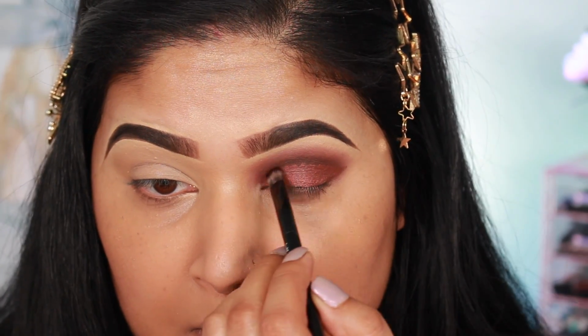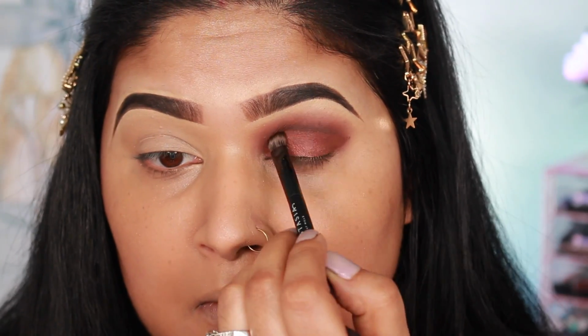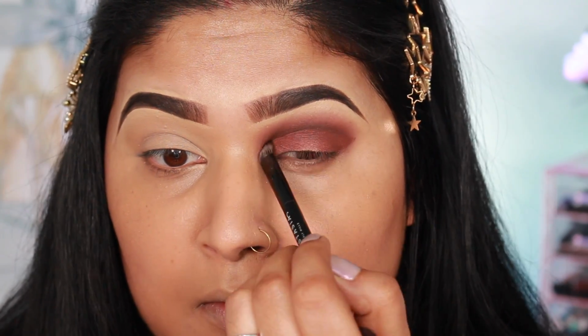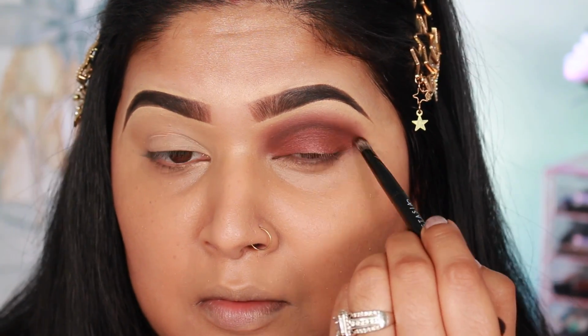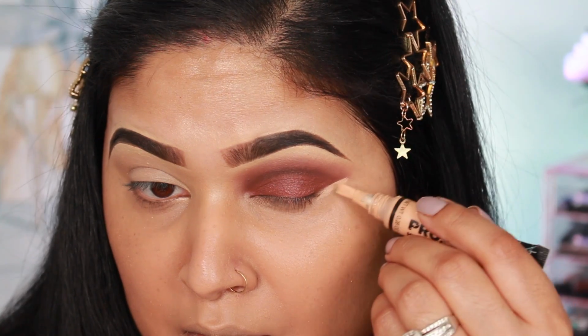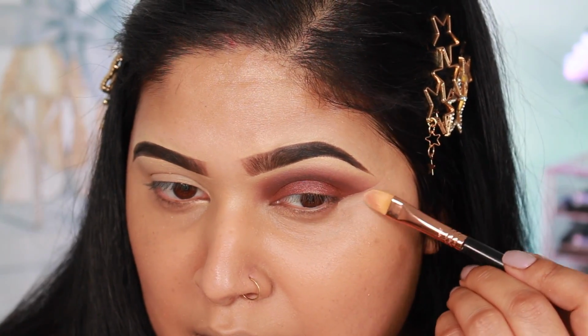After I'm done applying this, I'm going to take the other side of the Anastasia Beverly Hills brush and blend that into the crease shade from Pat McGrath. It really did blend like butter. It was seriously the easiest blending ever because it is a cream shade. I'm going to clean out the edges using some of that concealer and the concealer brush by Sigma Beauty.